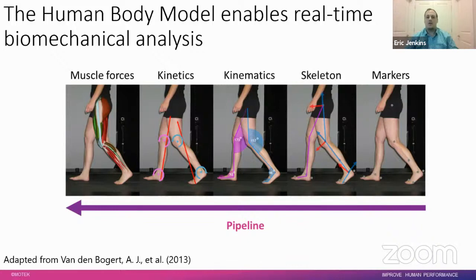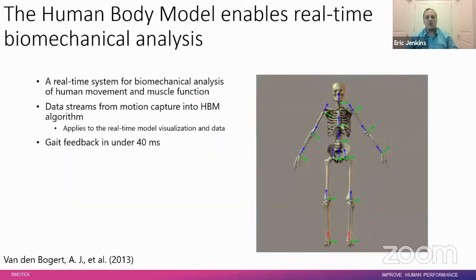And it's going to take all of that information, giving you the joint angles as well as the joint moments, and then the muscle force estimation as well. All of that is going to be done through clever computer programming techniques that provide gait feedback in under 40 milliseconds. That's about 4% of the gait cycle, but it's fast enough that the person's able to interact with the real-time visualizations as well as that biofeedback.